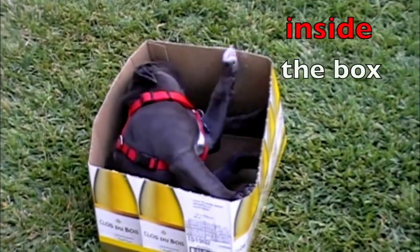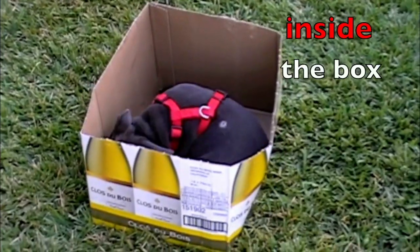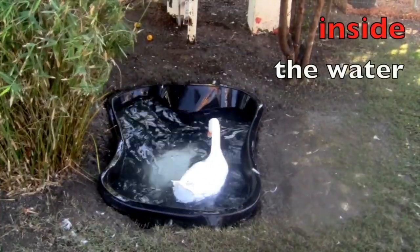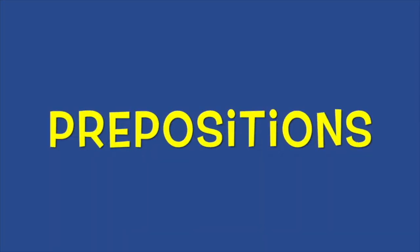Bella is inside the box chasing her tail, boys and girls. Boys and girls, look at the geese swimming inside the water. Prepositions.